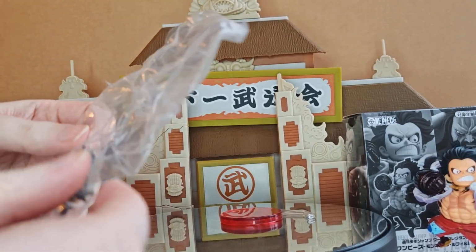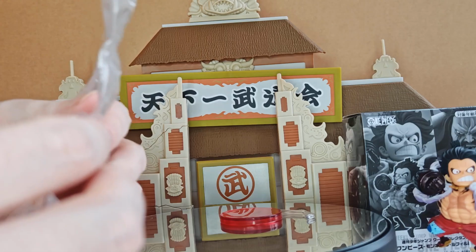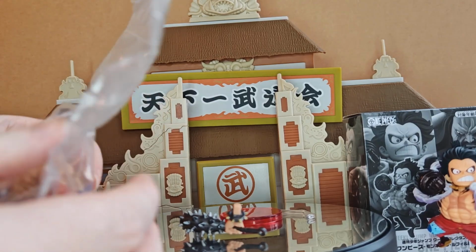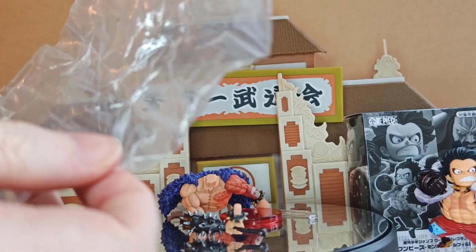I can't remember what it was. I think it might have been Joker in the Batman 1989 film, where he says, "I don't know much about art, but I know what I like, and I like this." That is me with WCF figures. I can tell you a decent bit about art, actually. Art Nouveau, Art Deco. But this is not what I'm going to be doing here today.